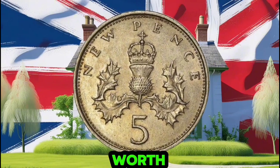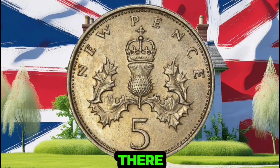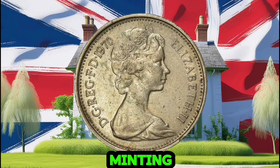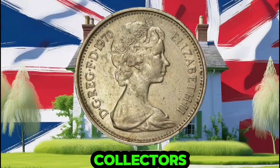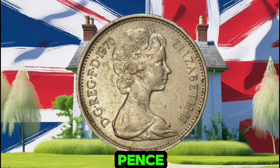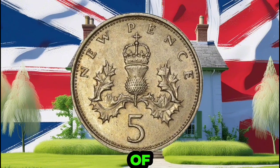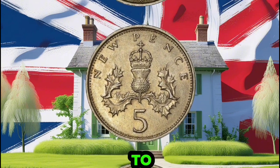But why is this coin worth so much? Let's break it down. To understand the value of this coin, there are several factors we need to consider. First, rarity is a huge factor. As I mentioned earlier, this coin has a minting error that only a few others share. With rarity comes desirability among collectors, and that leads us to the second factor, condition. This specific 5 new pence coin is in near perfect condition, which is another key factor that pushes its value to millions. The better the condition of the coin, the more it is worth, and this one is almost flawless, which adds to its allure.